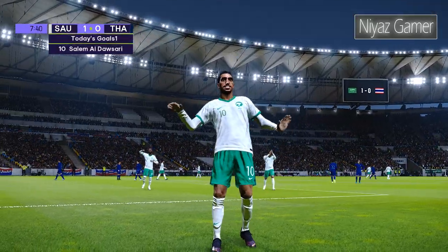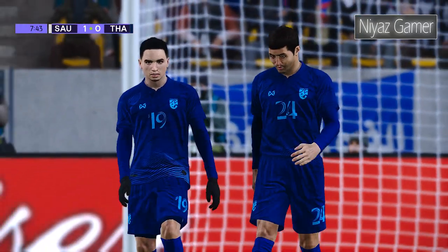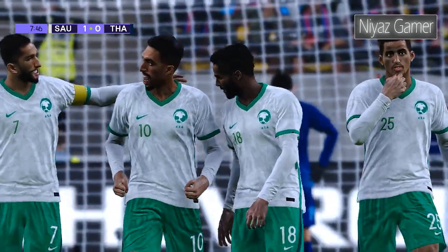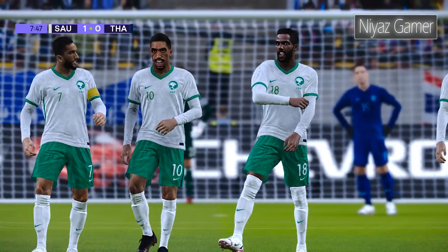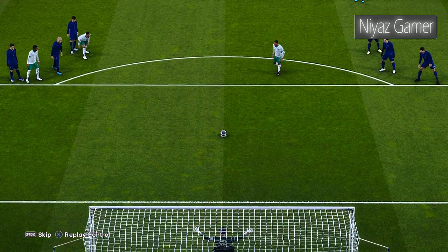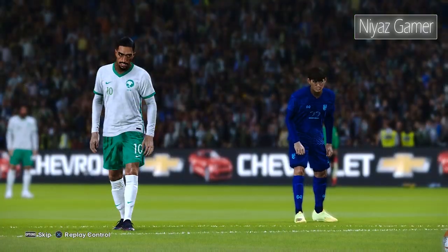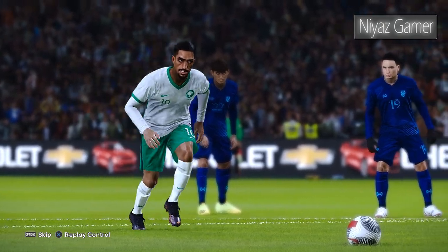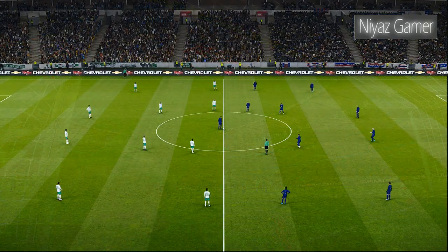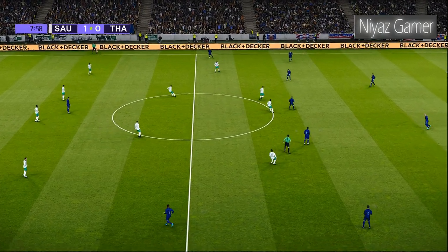A time for a cool head, and that is precisely what he showed. It's in, but only just. The keeper guessed correctly, and the heart in mouth moment for the taker. Saudi Arabia breakthrough nice and early, just as they wanted it.